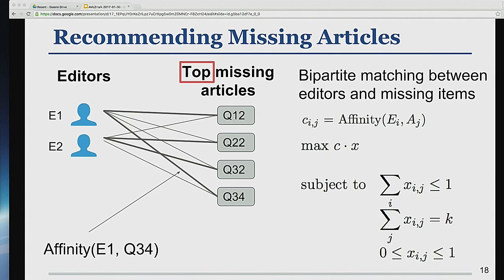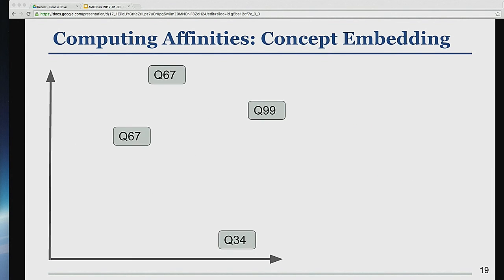All right, so up to now you've made a leap of faith and assumed that those affinity values that weight the edges in this bipartite graph exist. They come from somewhere, and now I'm going to tell you how we actually compute those. So to do this, we first generate a vector space embedding of all concepts. Concepts you can think of as language-independent versions of Wikipedia articles. And we construct this embedding such that semantically related concepts have similar vector representations, such that they're close to each other in this vector space.